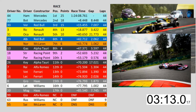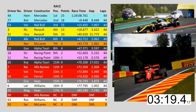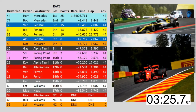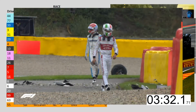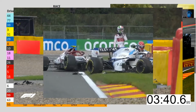Then Kvyat just on the bubble in 11th. The Alfa Romeos again in front of the Ferraris, who had a shocking race in 13th and 14th place, with Grosjean 15th, Latifi 16th and Magnussen 17th, with everybody finishing on the lead lap apart from Giovinazzi and Russell, who had a massive coming together. And then also Sainz failed to start the race.